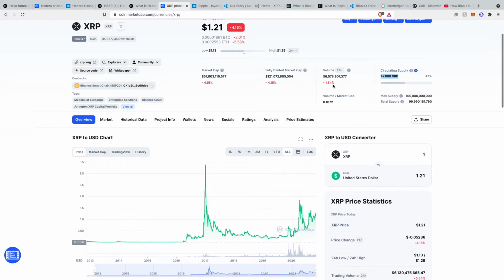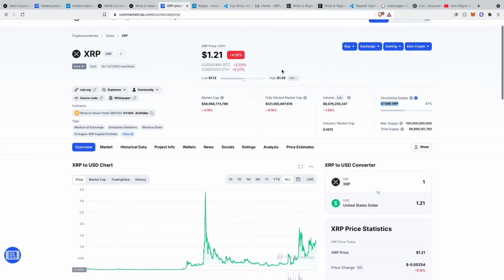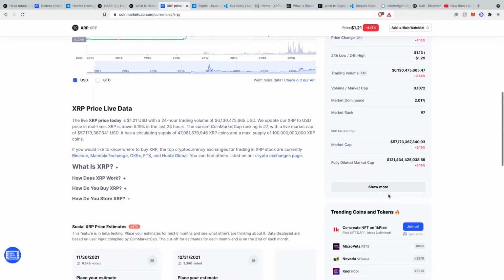So that gives it that supply shock, kind of like when Bitcoin goes through the halving and there's less Bitcoin on the market. By Ripple locking up more than half of the supply and never selling it on the market and locking it back up, that keeps the supply very capped and low. So that's all good.